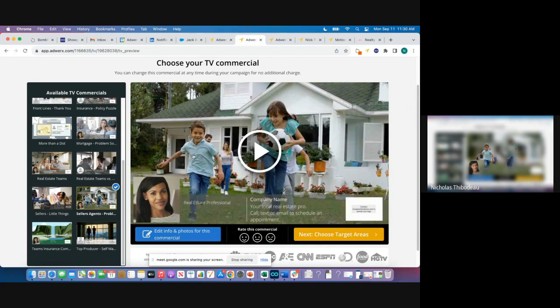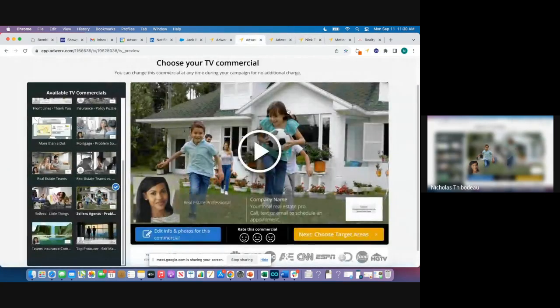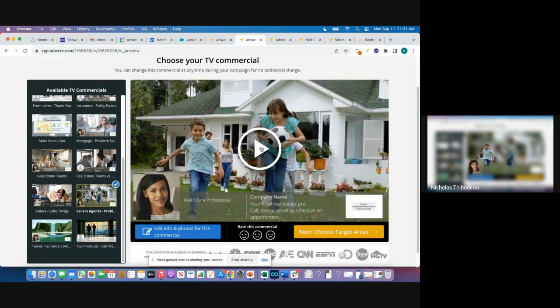So let me play one just so you have an idea of what I'm talking about. It's templatized, so the overlay on the bottom thirds of the commercial and then bookmarked on each end would have your headshot, brand standards, catchphrase, QR code if you wanted to. Again, as Doug mentioned, for demo purposes, I have a pretty straightforward ad, but all that can be customized in terms of what our goals are and what our messaging needs to be for that particular area. So let me play one as an example, and then we'll round up here.